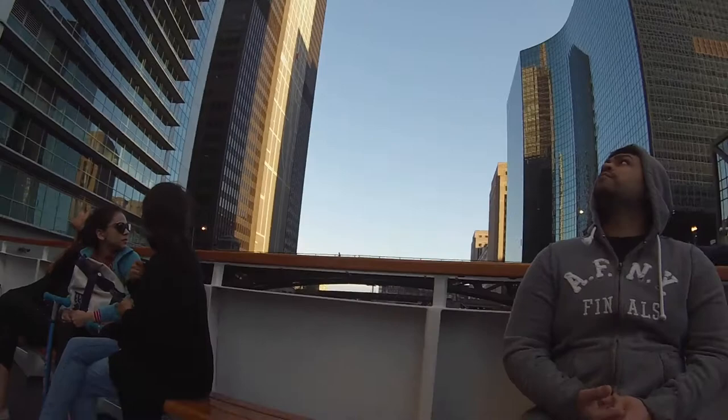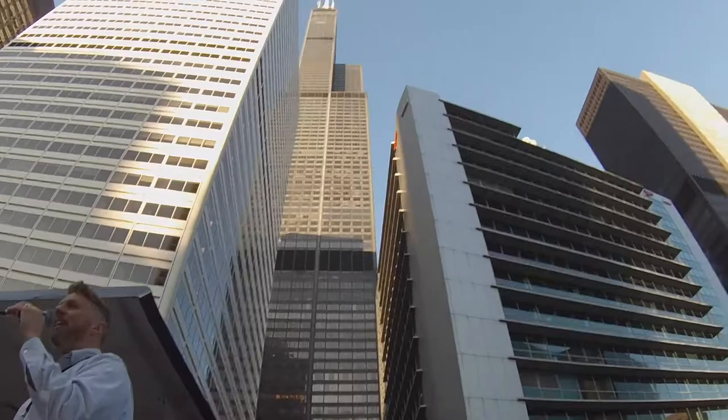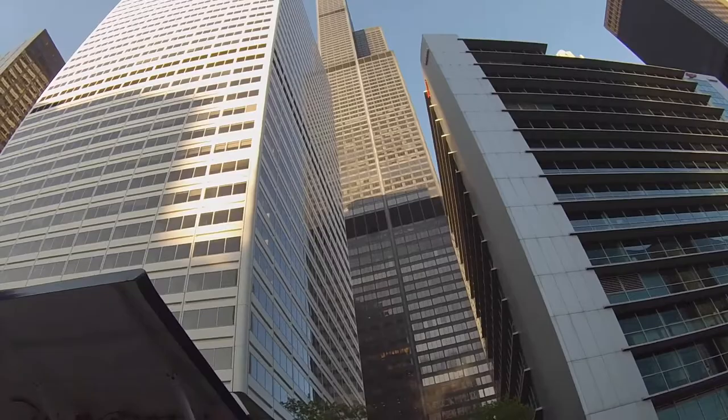Look up, what do you guys think of that view? Pretty cool, right? So you see the glass boxes extending out 4 feet from the facade. They're up 1,350 feet. They're only 2 inches thick. How many of you guys have been up on the ledge? What did you think of it?